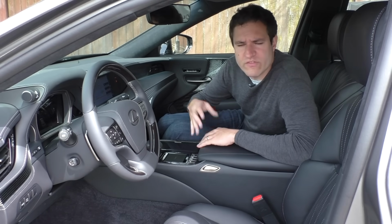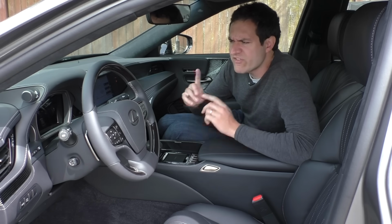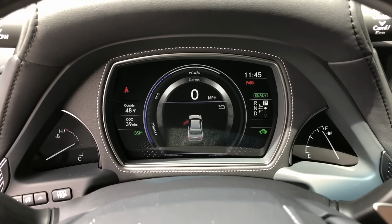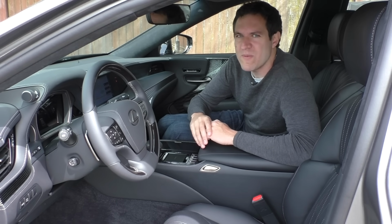Something else that's a nice look, this car has stitching all over the seats. Of course, it has stitching all over the dashboard. Of course, that's standard practice on luxury cars. Something I haven't seen, there is stitching around the gauge in the gauge cluster. That stitching you're rarely going to notice. Lexus absolutely didn't have to put it there, but they did because, well, it's Lexus and they're all about the details.